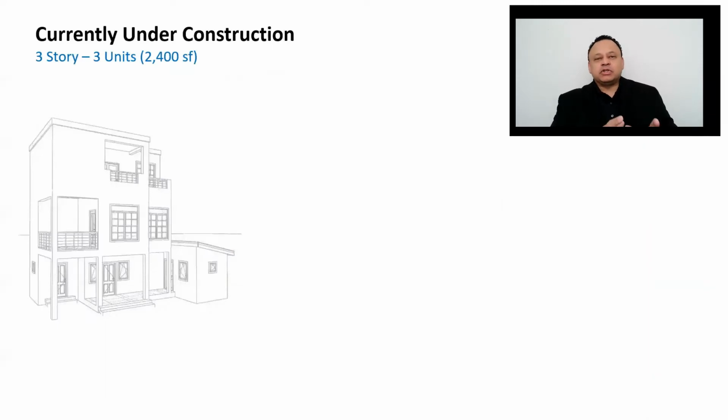We're building these 3-story, 3-unit properties, about 2,400 square feet. The first level, we rent out to what's called an expatriate, someone who's retired from, for instance, Canada, the US, Australia, maybe even England, and they have a pension coming in, guaranteed money, and they rent from us all year round. They may rent from us for 2 or 3 years till they establish themselves. We also can rent the main floor and second floor to expatriates. Why would I rent the main floor to an expatriate?